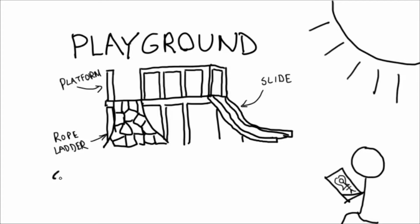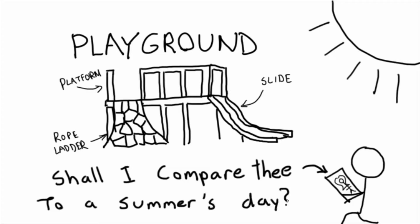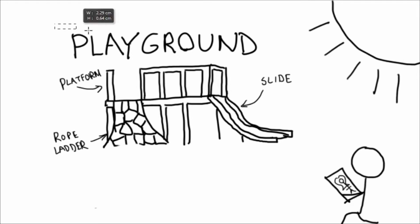For example, the first line, "Shall I compare thee to a summer's day?" Maybe you are imagining that you're walking towards the playground and you have a photo of the person you really have a crush on, and you're comparing that photo of them to the beautiful summer's day around you.